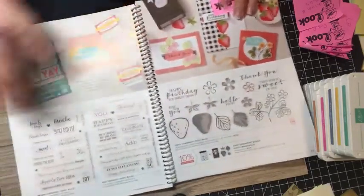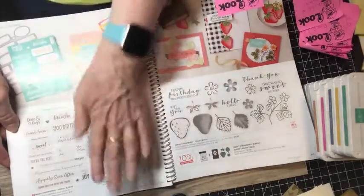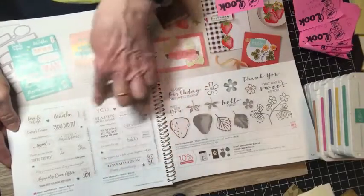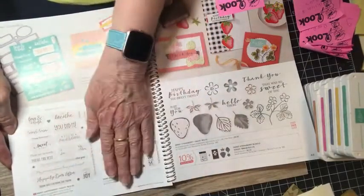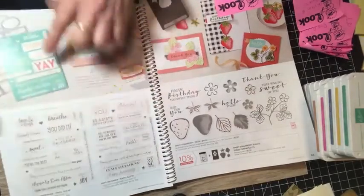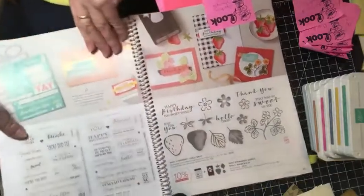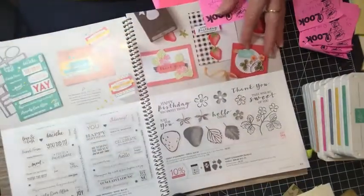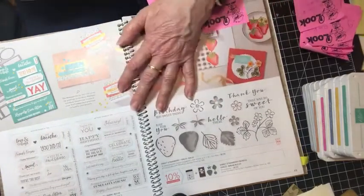And this one I wanted to mention. There are two stamp sets here. This is one big stamp. You stamp all these sentiments at once, and then it has this huge coordinating die that cuts them all out. So you can stamp all those, use them as you need to, and I thought that was pretty cool.